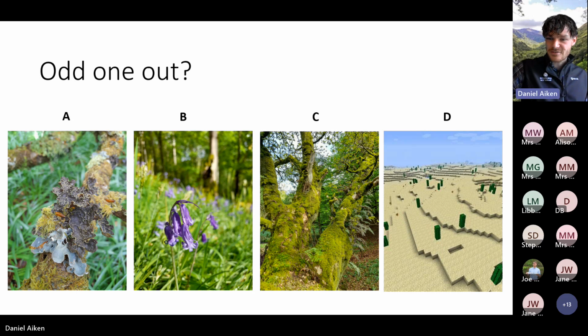Yes, it's a Minecraft reference. So D is actually a biome from Minecraft, from the desert. So very different from a wet, cool rainforest. It's also pictures.